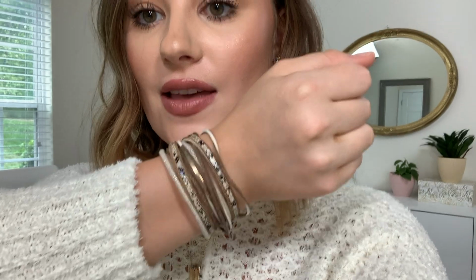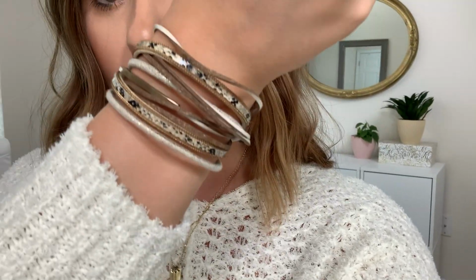The next thing that I also have on me is this wrap bracelet. It just clasps right there, and it has a little bit of snake skin on it. And it just wraps around. So it's just a nice little accessory. I personally think accessories make an outfit. They really add a lot of pizzazz, personality, whatever to whatever you're wearing. And I think they make an outfit, in my opinion.